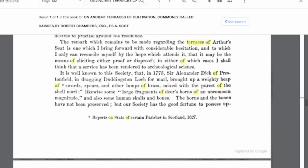The remark which remains to be made regarding the terraces of Arthur's Seat is one which I bring forward with considerable hesitation, and to which I can only reconcile myself by the hope which attends it, that it may be the means of eliciting either proof or disproof, in either of which cases I shall think that a service has been rendered to archaeological science.